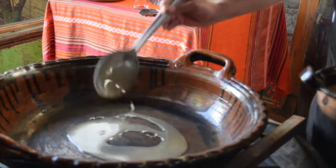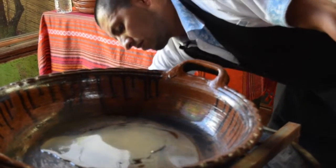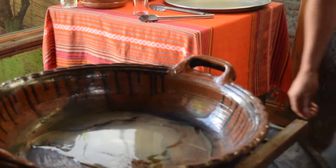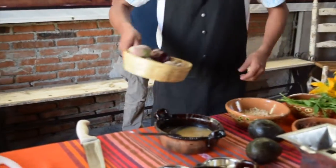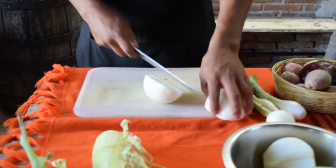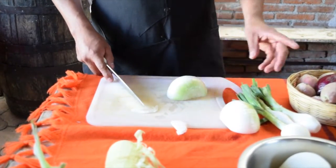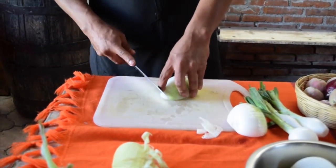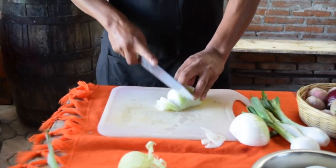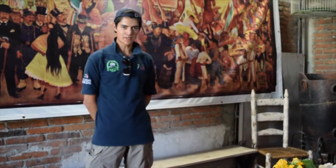¿Qué es lo tradicional acá? We're not using oil. This is manteca, from the pork. This is the meat. Cebolla, ajo, chiles: onion, garlic, chili. Epazote, nopal, lo que encontremos ahora sí que en el campo, todo fresco. It's all local from the fields. This is the epazote, the nopal, the cactus.